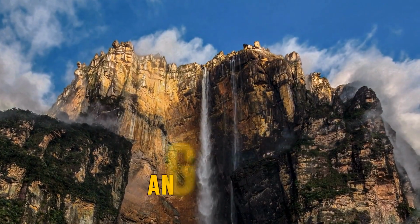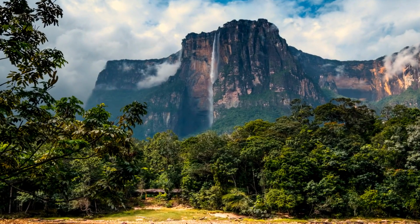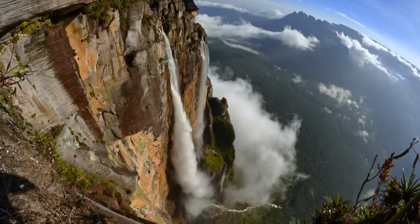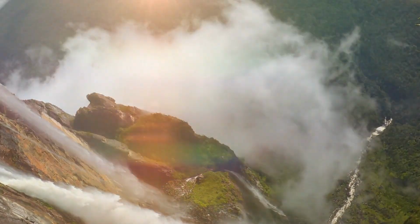A place called Angel Falls speaks for itself. It does look idyllic. It's the world's tallest uninterrupted waterfall, many times taller than Niagara Falls. The water falls in cascades, and much of it evaporates on its way down, which creates an illusion of those beautiful clouds.